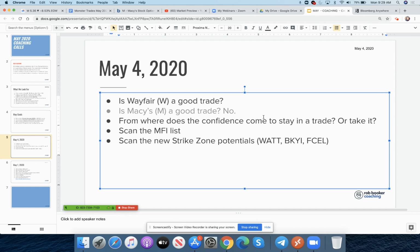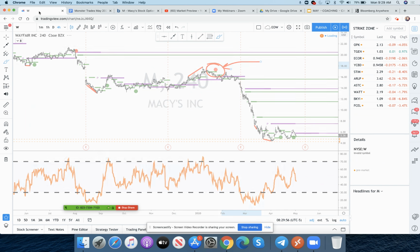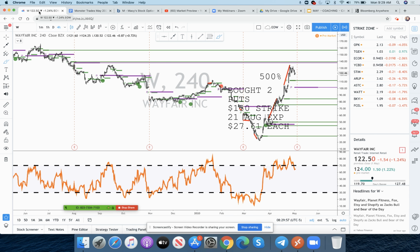And this is one of those examples where I'm down right now $238 on Macy's. We're 1 minute away from the open. And the very first thing I'm going to do is close the trade because it doesn't really fit the criteria. So that's number one. Number two on the list of things to talk about is Wayfair.